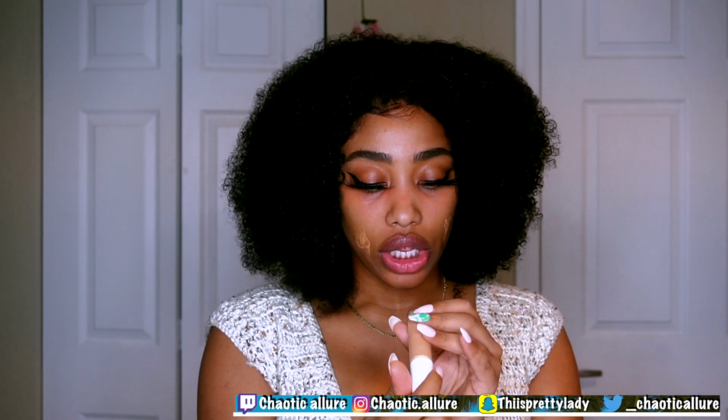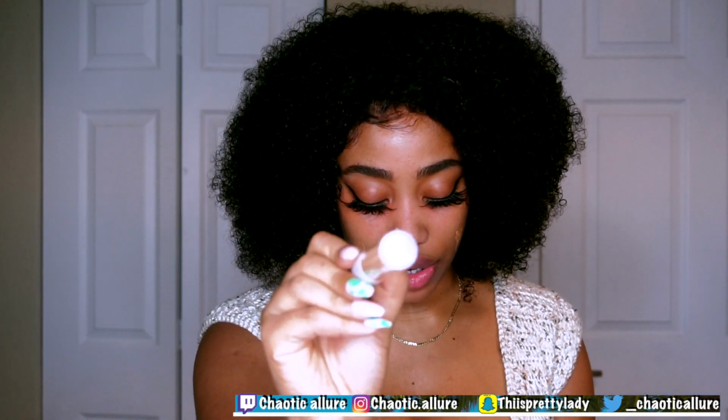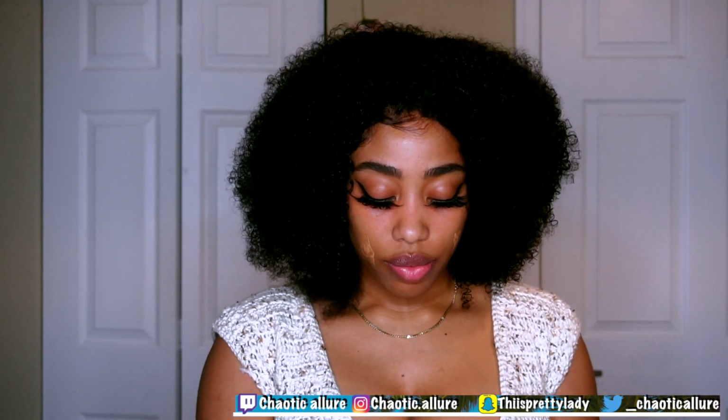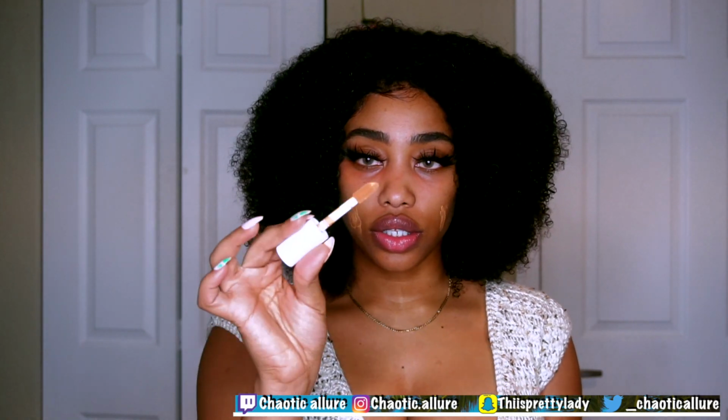And let's apply this thing. This is the color medium beige. I don't know what's going on, but is it too bright? But yeah, this is it. I couldn't find the color that was closer to my skin tone, so I just picked any one. The tube is giving me Fenty vibes, by the package. But let's go and see.